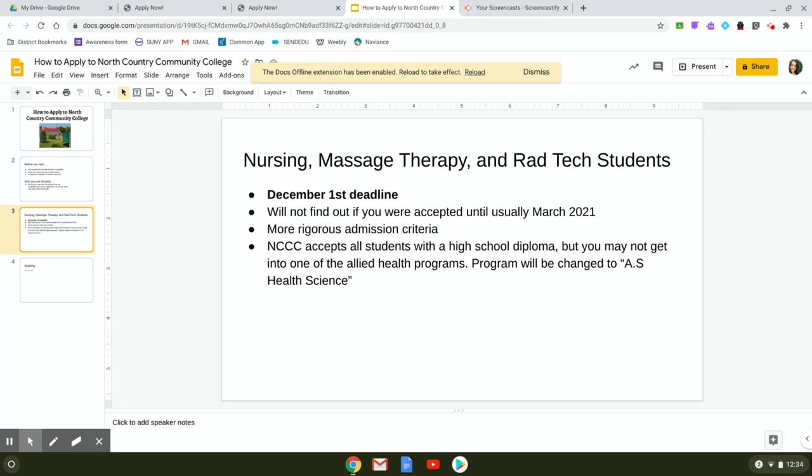So all students who apply to North Country will be accepted if they have their high school diploma, but that doesn't mean you're necessarily accepted into one of those allied health programs. Your degree or your program will be changed to an AS in health science versus massage therapy or being an RN, but you can always apply to one of those programs at a later date. So you're usually making a 2-year program into possibly a 3, maybe 4, depending on how well you do with some general education classes. So just keep that in mind.